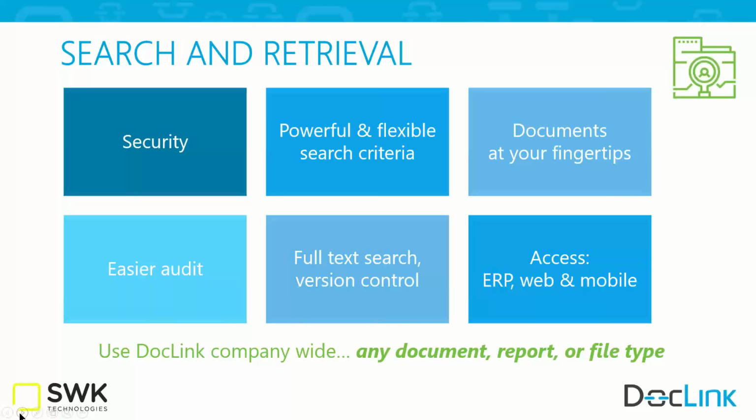So number one is that you can have very, very tight security. You can restrict who has access to what documents. That makes that very nice. Number two is that we have a kind of a metaphor of how you look for documents, and it's by document properties. This is very, very powerful and flexible search criteria, so that if you want to look for a document maybe by an order number, that's possible. You can drill down and see all sorts of related documents. Maybe you want to do a broader search by vendor. So the document properties define the documents and make it easy to search, and I'll show you that.